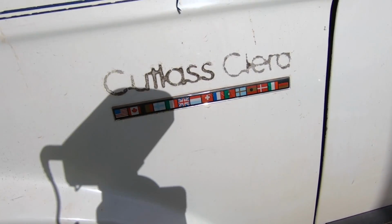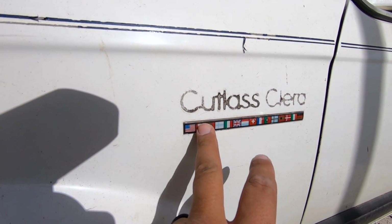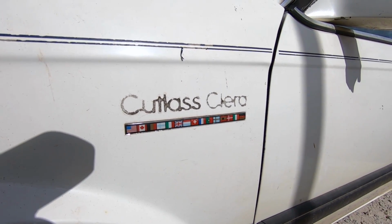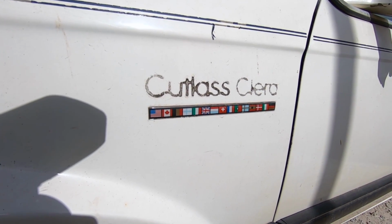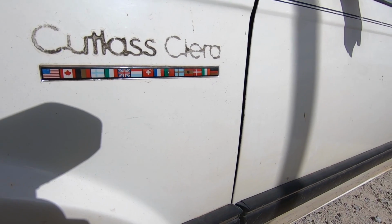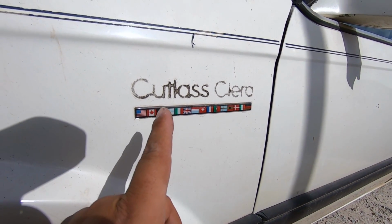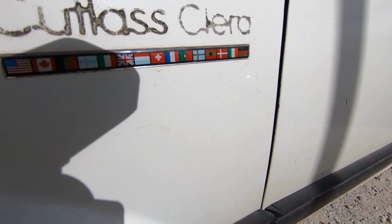I remember these flags. And I don't know what it was about it, but it still gets me to this day. I love seeing all of the flags on the side of these Cutlass Cieras, man. It's what caught my attention as a little kid, and it still catches my attention today. For a brief moment, when I see those flags, it takes me back to childhood.